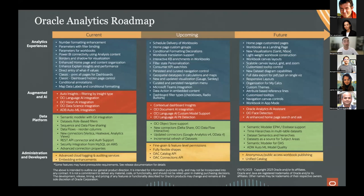Again, more AI with document AI integration and language AI integration. We will have an Oracle Analytic AI digital assistant. We are going to have OCI AI face detection, which is really cool, and an AI enhanced homepage for search and ask. So again, a lot of AI integration. We are going to have new data visualization types like the Gauge, the Sankey, which is going to be enhanced, the Gantt chart, the N box, and more.